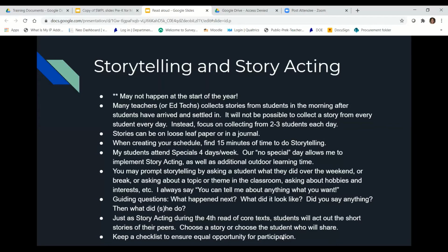I also want to say from the chat room, Danielle has a really great idea. She says she loves to use rest time to talk to students that aren't sleeping, which is a great time to connect and collect stories. Yeah, that's a great suggestion as well.